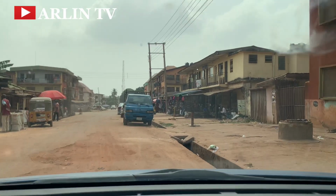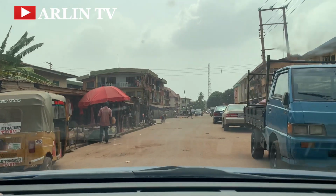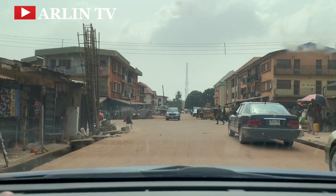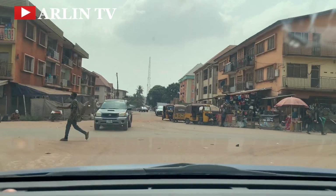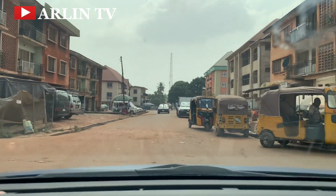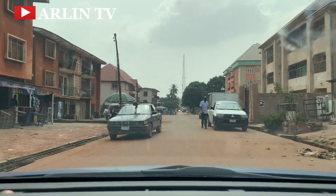They did not build the houses in Uwani the way they are building the current houses in Enugu State. Like where I'm staying currently in Enugu, the rooms are very small. Yeah, it's okay, manageable, but in Uwani, your parlor can be like a football pitch. You know, the houses are very spacious in Uwani. The rooms are very, very spacious.